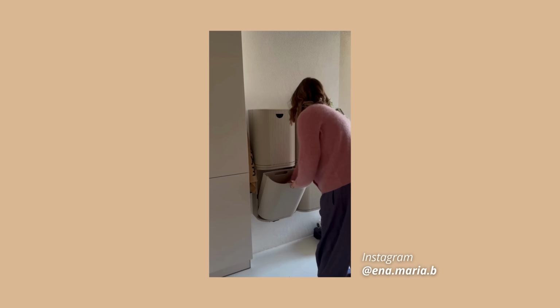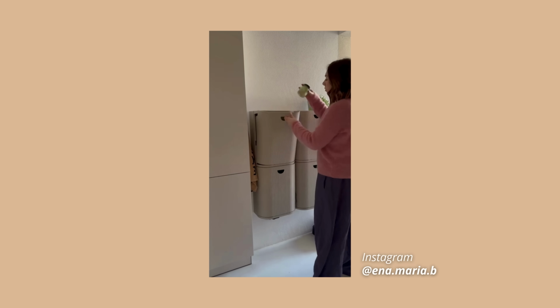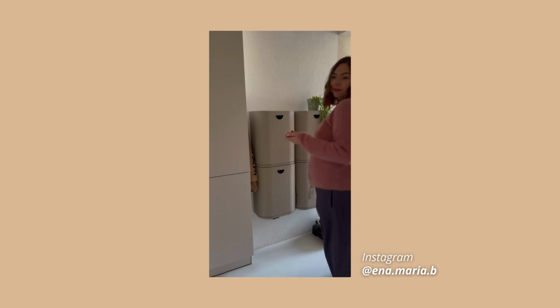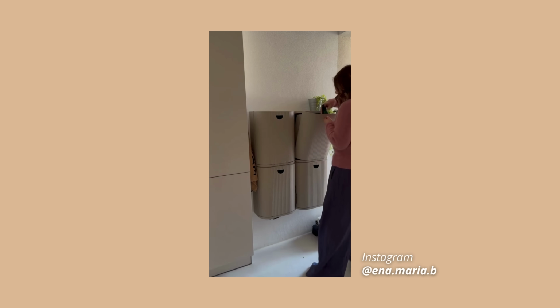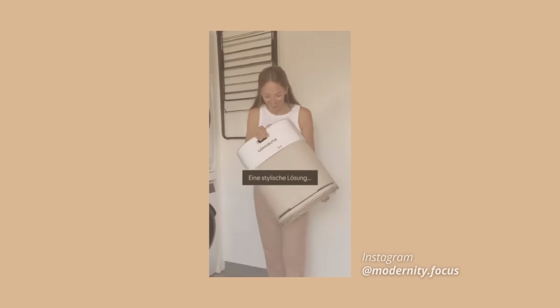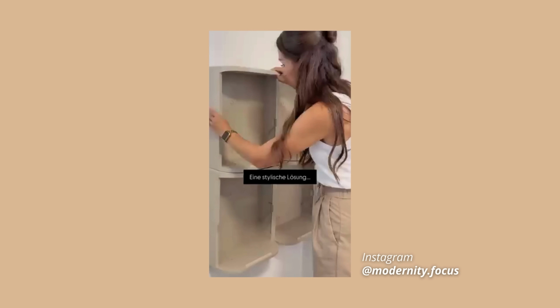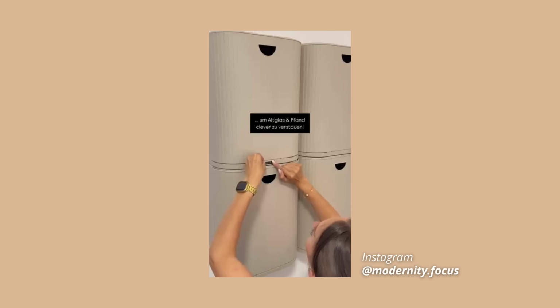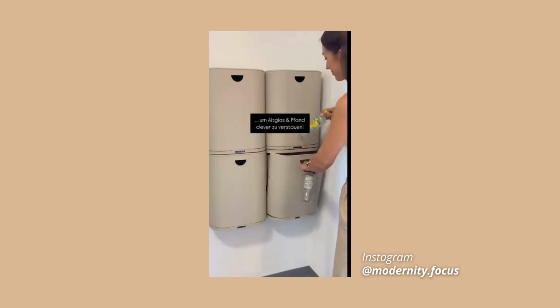However, what's even more interesting is that people use this bin for so many different things around the home. My favorite one is to use these as laundry baskets for different types of clothes. I really love how they look when you mount several of them on the wall. They are so lightweight, easy on the eye, and so functional. Loving it and hope they make it in the US IKEA stores too.